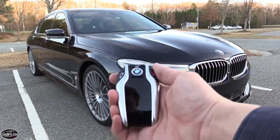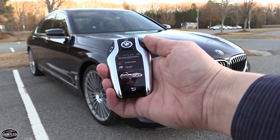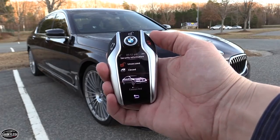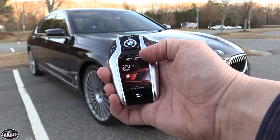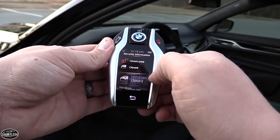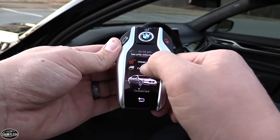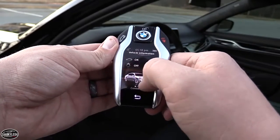One of my favorite new features on the 7 Series is the display key. There's a touchscreen built in and a handful of different menus that allow you to check on security information, vehicle information, fuel status, and even precondition the climate control. But if equipped with the remote parking feature similar to Tesla's Summon feature, you can actually use the remote to pull the car in and out of parking spaces.